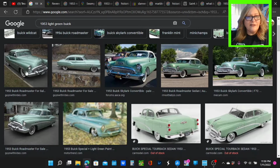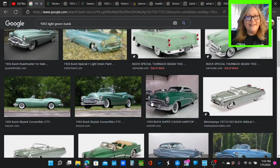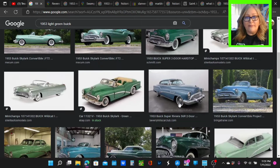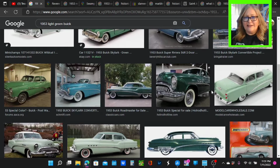We got a Roadmaster. That looks like this one. A Skylark convertible. I guess that's the same thing. Isn't that cool? Oh my goodness, look at this one. Wow, that's beautiful. They just don't make them like that anymore. I mean, the material, obviously. And I love these big white walls. Anyway, there we go. We can have our little imaginations going with what they were riding around in.